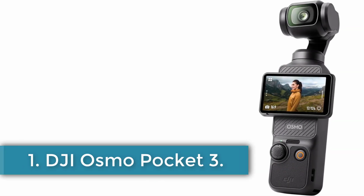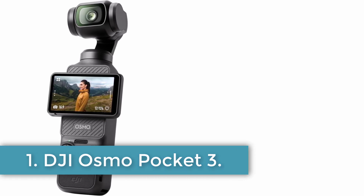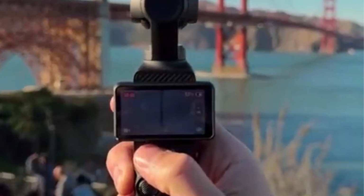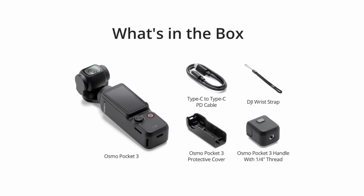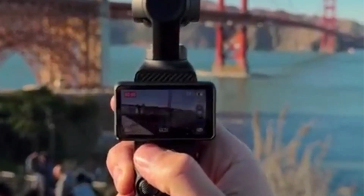Number 1. DJI Osmo Pocket 3. The DJI Osmo Pocket 3 is a compact vlogging camera designed for capturing stunning footage with its 1-inch CMOS sensor and 4K video recording capabilities at 120 frames per second, making it ideal for both day and night scenes. Its 2-inch rotating touch screen allows for easy framing in both horizontal and vertical orientations, while advanced 3-axis mechanical stabilization ensures ultra-steady footage, even during dynamic activities.